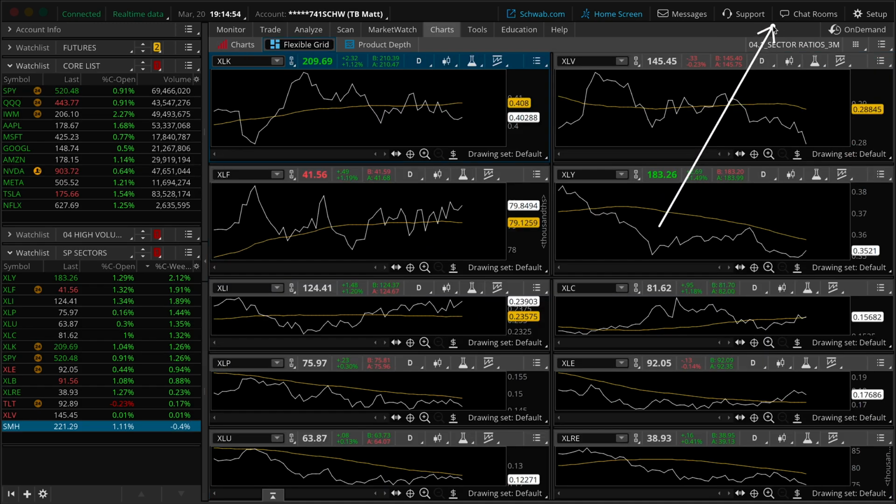Here is the sector ratio grid. If you're not familiar with this screen, check out the video tutorial in the top right-hand corner. Let's keep it brief on this one as much as we can. The XLK is still a little bit of a red flag. It's got some work to do, but no surprises there considering what we just saw on the structural chart. This is not an issue from a risk-off perspective.